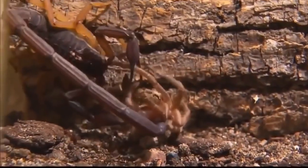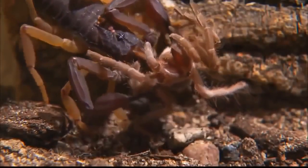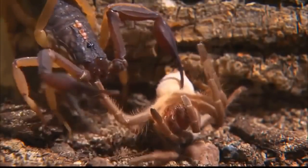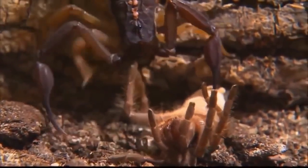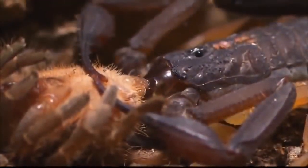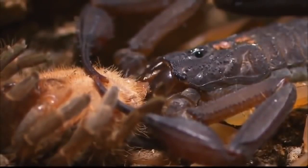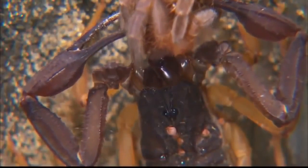The poison quickly takes effect, paralyzing some limbs, inducing small convulsions in others. Before long, the tarantula is dead. Using its versatile claws to position its dinner, the gracilis settles in for a long meal.